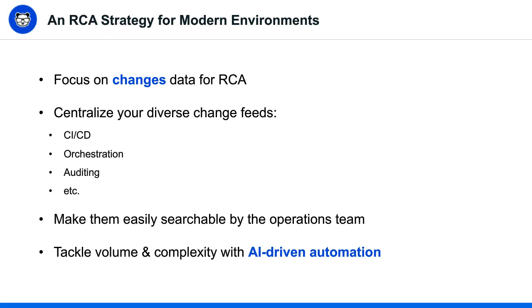Now, once you have collected all these changes, it's not enough to know that they occurred. You need to actually provide very easy visibility to your operations team, to your NOCs, to your L1 organizations, to even your L2 and L3 organizations, and your DevOps teams. You want to create visibility around what has changed. So make sure that all these changes are collected and indexed. They're easily searchable, and the operations team can actually look through those changes on a daily basis whenever they have an outage.